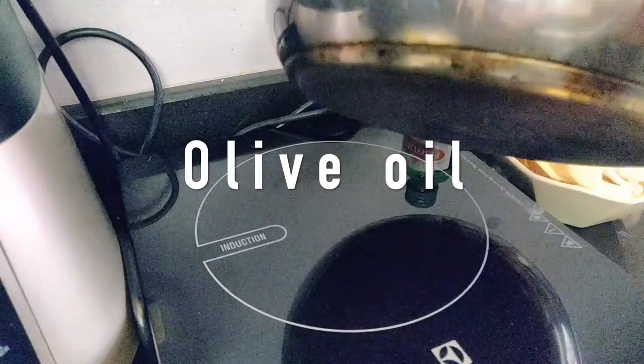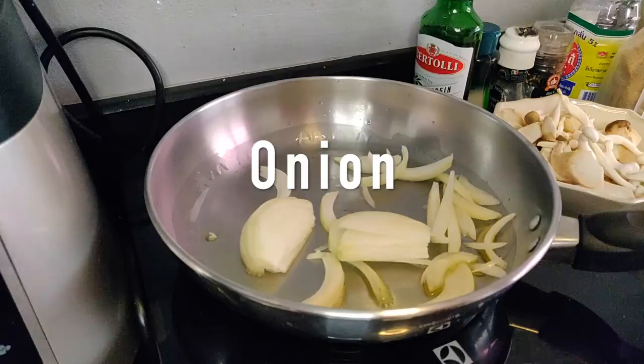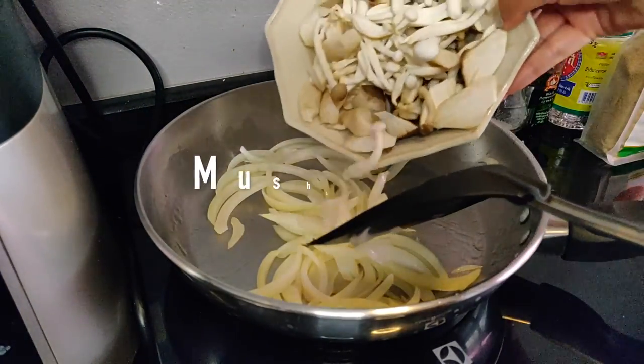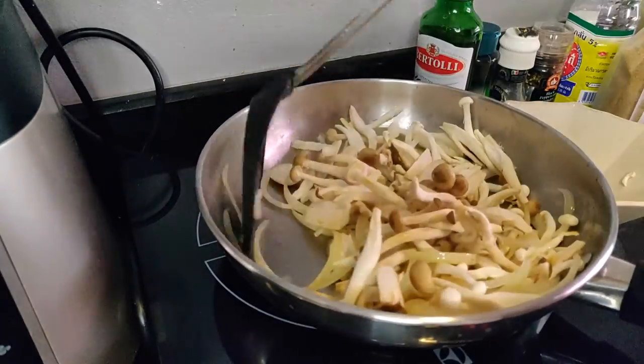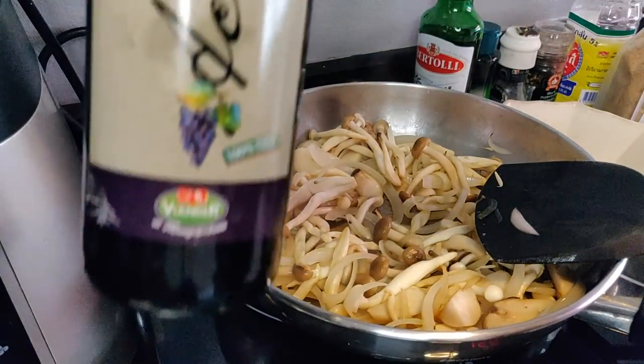First, start with olive oil. Then add onion. Stir, stir, stir. Add mushroom. Stir, stir, stir. Then add balsamic vinegar.